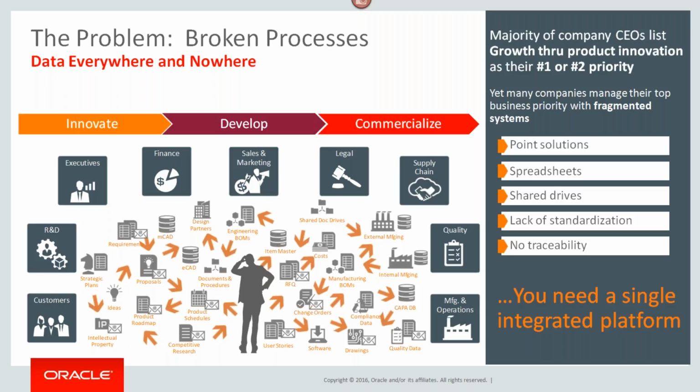And so as you think about your organization and how you're capturing maybe requirements or strategic plans, and your product roadmap, and how that feeds into the parts and BOMs and then into quality and manufacturing. For the existing Agile customers, you may have a pretty good handle, right, on this development stage. But the question is for the front end and the tail end, are there spreadsheets or homegrown systems or shared drives? And what we see is the challenge is just a lack of standardization.